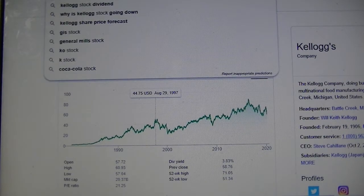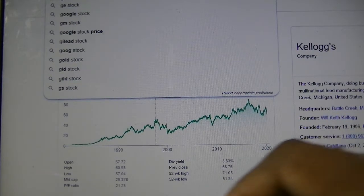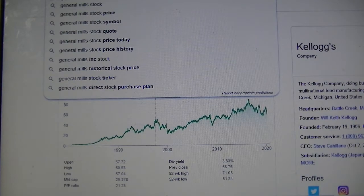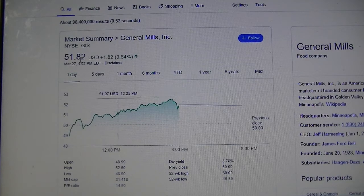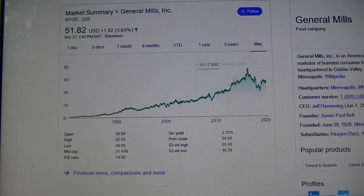But if you go to their sector, you'll be able to compare it to other companies in the same general category as well. I think Kellogg and General Mills might be in the same category. You have $51 here that is selling, and the price range is $46.59 to $60. The dividend yield is 3.78%. And if we click on max, it has this vertical trend that is even better than Kellogg.